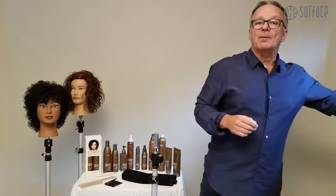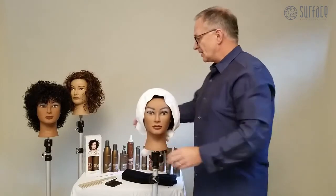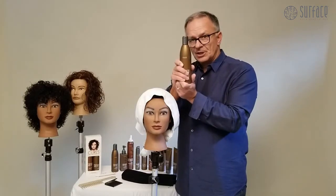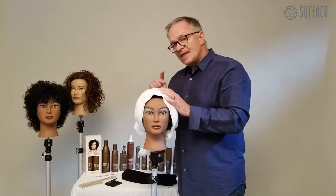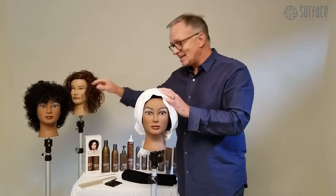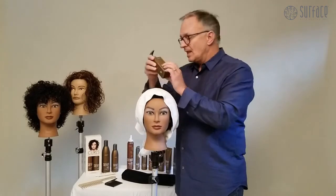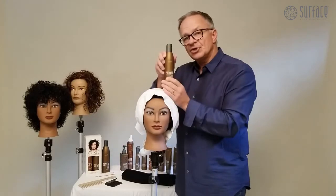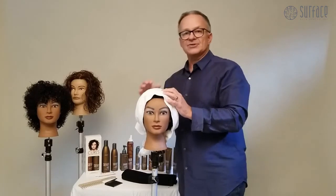So to begin with, let's jump into the proper curl care. What we've done here is we've shampooed with our curl shampoo, as you would in the shower. Then here, because we were working with a very tight kinky curl, we chose to use Masque as you would in the shower. If you're working with a curl that wouldn't need as much moisture, you could use the curls conditioner, but every 5 shampoos, you could still use the Masque.